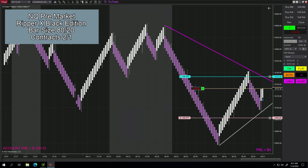Order submitted. We are on the Ninjarenko 80-20 bar size, and we're going to be shooting for anywhere between $3,000 and $5,000 today. The bot is fully automatic and is currently engaged. We'll be trading three contracts, and as you can see, we are in our first order right now.